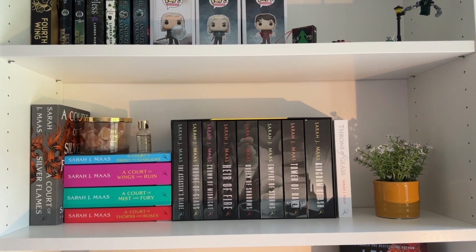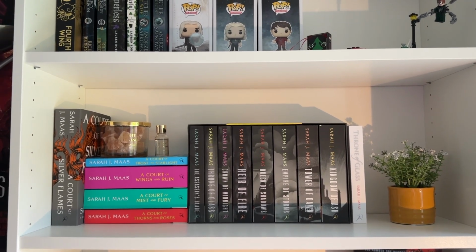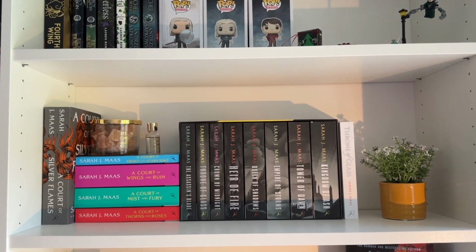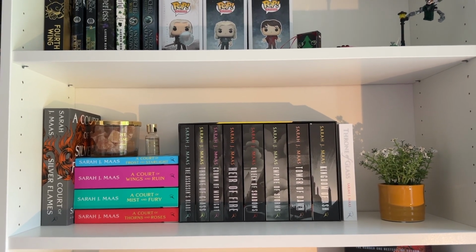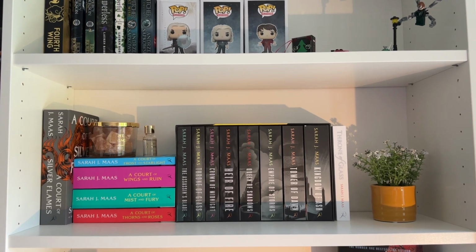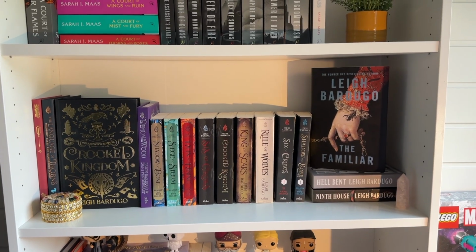Under there is my Sarah J Maas shelf. I have my Throne of Glass box set and an extra copy of Throne of Glass that I bought years ago. I put a plant next to it just to fill the space, and then I have my ACOTAR books. Unfortunately, Silver Flames is a different height, so it doesn't match the others, so I just put it on the side and then I decorated with some crystal oil thingy. I don't really know what it is, but it made my room smell good, so I put it there and it's cute.